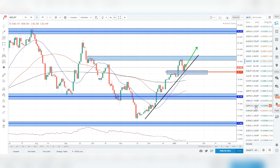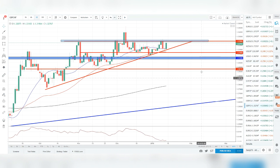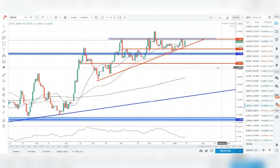Next, I want to look at the pound Swiss franc. We have price continuing to range under this resistance here. As you can see, price has struggled to break this resistance for a while. We are moving sideways, but this is still an uptrend. You can see this trend line still being respected. We're still above the 20 and the 50 SMAs and the 200. They're kind of moving sideways now, but they're still in an uptrend. 20 is still above it, and price is above the two of them. So we are in an uptrend.